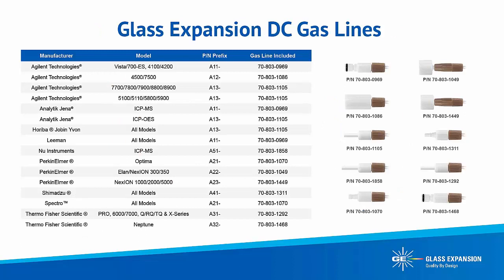If we know what ICP manufacturer the instrument is, and what model you have, then all we do is add a prefix in front of the part number and you finish up with the direct DC gas line. So here's a range of different gas lines for all the different ICPs, the more common ones. No metal components. All have ratchet connections and all have soft tubing.